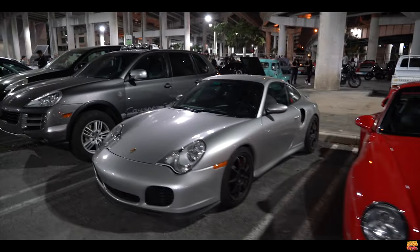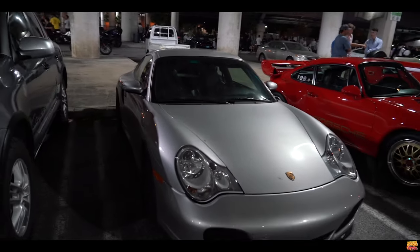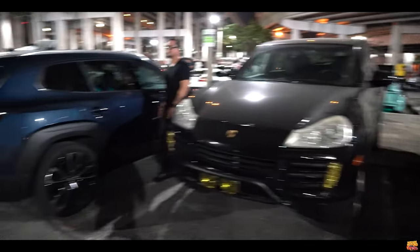Yeah, it's free to park, free entry. This nice, I love this generation of Porsche. The off-roading Porsche over here, perfect for the bonfires.